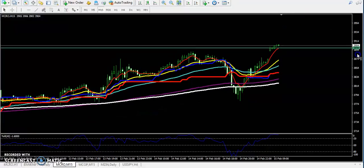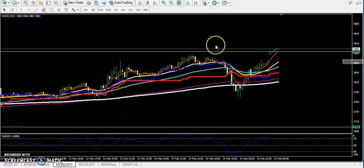Here you can see this one we drew, 3898, almost 3900. They already broke this level, they will go a little more up, right? People start buying from this area. This is actually wrong. After breaking this area, they will go a little more up, again reverse the market. People who bought here and kept their SL just near this supporting line, they will hit the supporting line, that means your SL, and again they'll start going up.